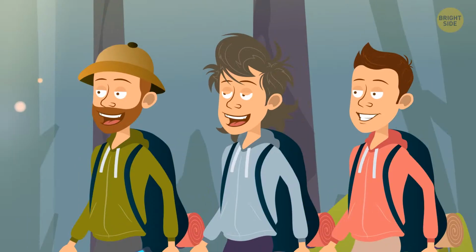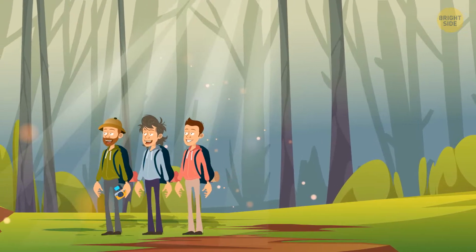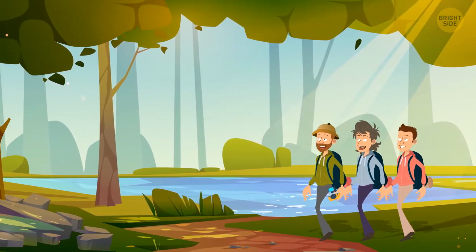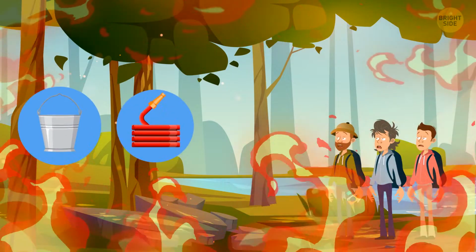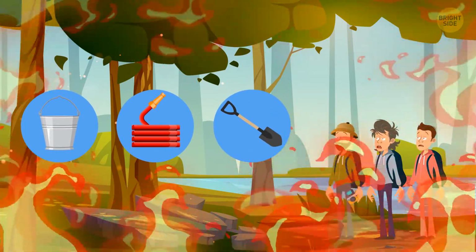3 friends went for a walk in a forest. People said a wizard lived there, and he wasn't a kind, friendly person. But our guys didn't believe these rumors. Everyone knows magic doesn't exist. Suddenly, a wall of fire blocked their way. Look at the things the friends have and try to figure out what they can use to put the fire out.